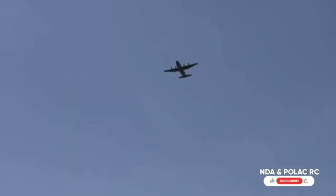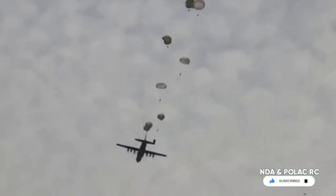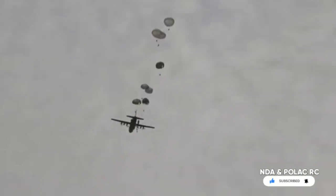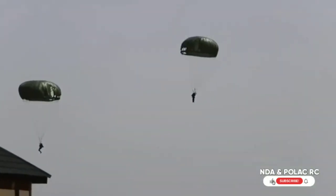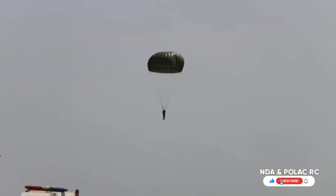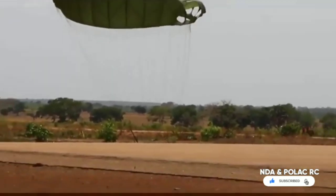Cadets make their practical jump of the three Hollywood jumps before the night jump. After a successful jump, the joy of an accomplishment is so vivid on their faces as they make the jump and land on the drop zone.